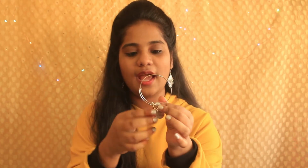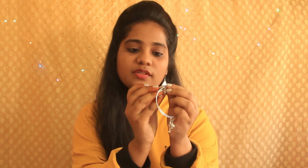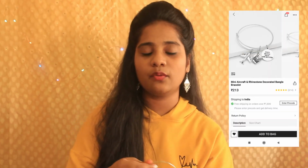And next I have bought a few bracelets. The first one is this silver color charm bracelet, and I totally love this because of these charms. It has a camera on it because I'm a YouTuber and I love cameras. Yes, this is perfect. And I also love traveling, so yes, the plane. And there's a little quote engraved here: every journey starts with one step. Yes, I totally believe this. So this is a very cute and appropriate charm for me. And I got this for around 61 rupees, but I do think the price is a little higher right now. But for 61 rupees, I think this is perfect.